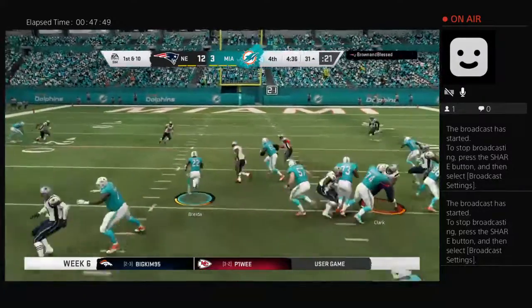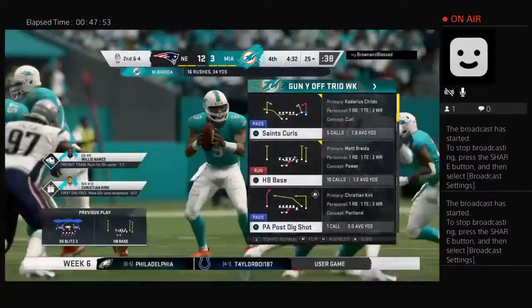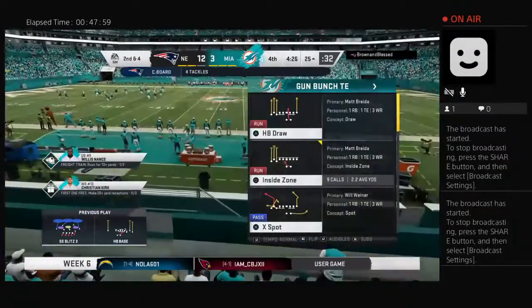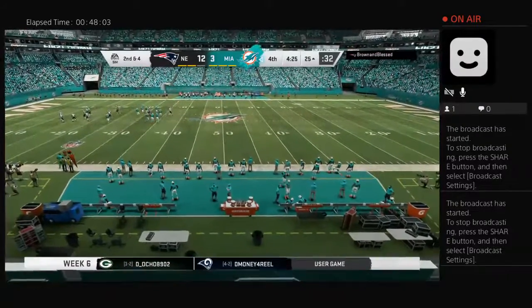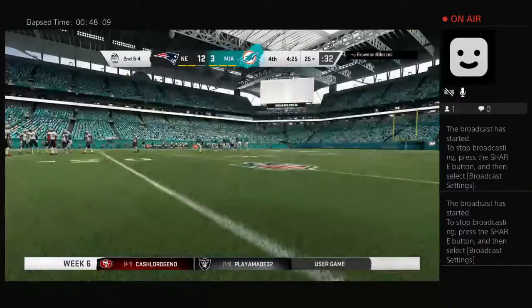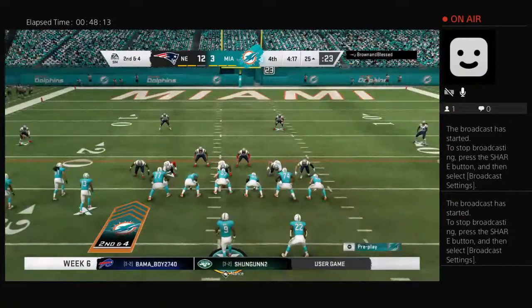Here's 1st and 10 just outside the 30. Now it's Breida. He'll be dropped at the 25 after a gain of 6. Despite the blitz, they're still able to pick up a nice solid gain. The disadvantage of blitzing often alters the normal spacing and run fits and leaves creases like they were able to exploit right there. The last run got 6, now 2nd and 4.